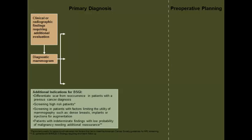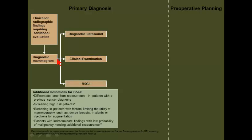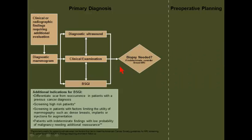So again, if we're looking at how these things are implemented, we're talking about patients who have some type of a concern that has resulted typically in a diagnostic mammogram. I do believe that that's still the best entry point for all the given data. And from the diagnostic mammogram, the patients may go to an ultrasound, a clinical examination, or a BSGI. And given the response that you get from any one of these techniques, you may end up doing another one, because ultimately there's a fundamental question here. And the fundamental question is, do we need to take this to the next stage? Does it need to be biopsied? Do we need to look at treatment?